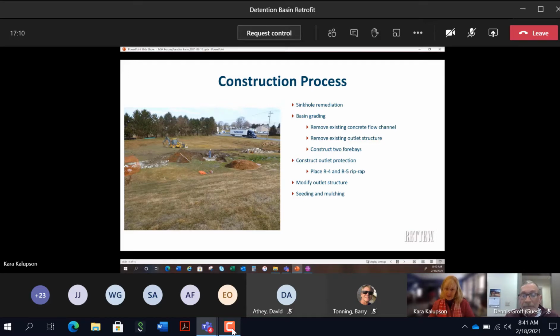When you're looking at the municipality and the people having to pay for this, it always amazes me, the range. So we got a good deal, we think, with 264. The other two were 338,000 and 383,000. The contractor was local to Lancaster, so I think that helped with the cost as well. Involved in it was the sinkhole remediation, doing all the grading, removing that low flow channel, removing the existing outlet structure, and then all of the riprap aprons and the seeding and the mulching.